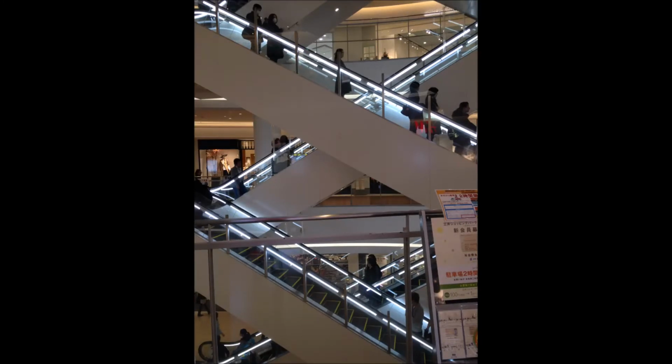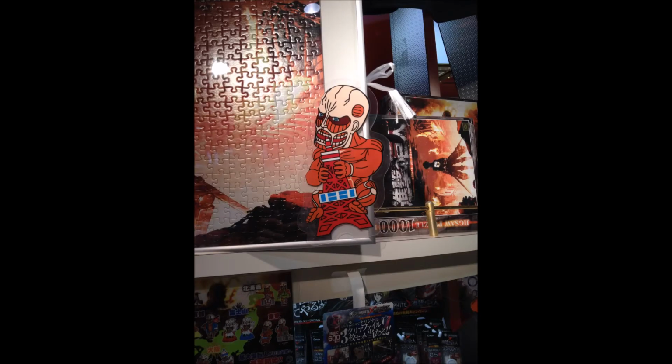I thought these were really cool Tron-looking stair things going up and down in the Diva Mall. And they had a Titan from Attack on Titan just chomping on the Tokyo Tower. There was a lot of Attack on Titan stuff and a lot of touristy stuff. That's me being shocked by them stairs. Whoa! Tron stairs. And then check out this little jammer.